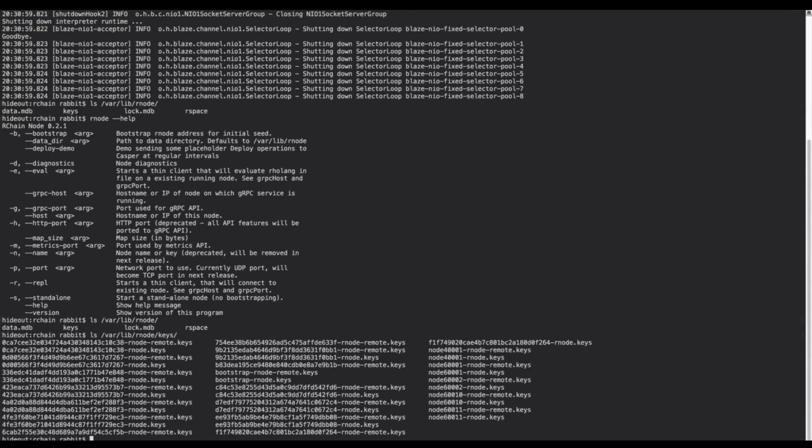Yeah, there's a little bit of garbage in your directory just from previous versions, but what you should see in there is a keys directory and an RSpace directory. Okay. And the RSpace directory will contain the data.mdb and the lock.mdb file, and the keys will contain all of those keys as well.